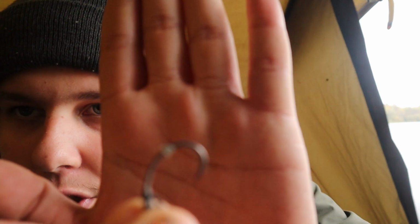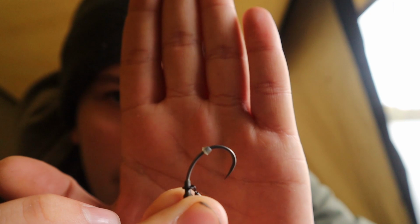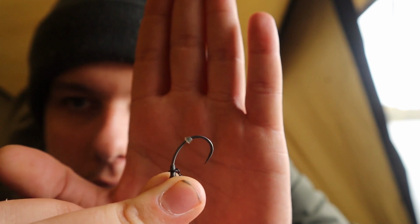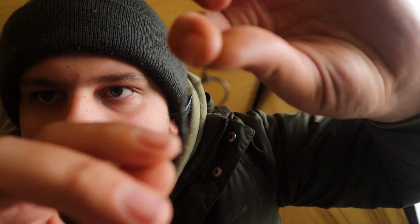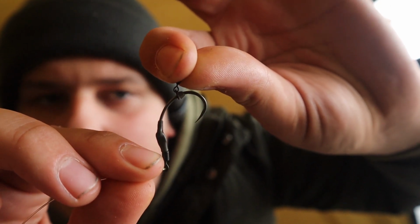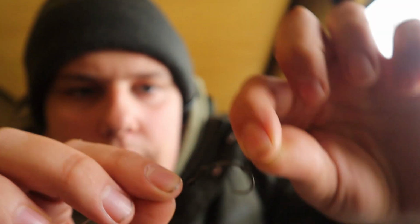That's just about where you want your stop to be, your bead to be, wherever it is. So just like that, and then it creates a really aggressive hooking angle. So if you imagine the boilie pop-up sitting off the bottom like that, it creates a really aggressive hook angle, and you'll be nailing fish in their bottom lip every single time you get a hook up.